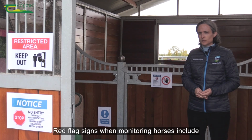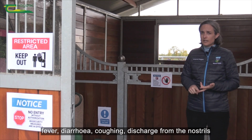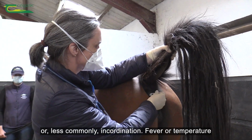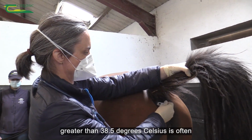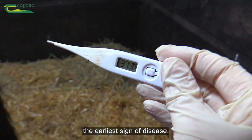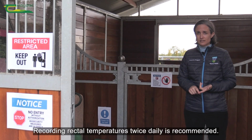Red flag signs when monitoring horses include fever, diarrhea, coughing, discharge from the nostrils, or less commonly, incoordination. Fever, or temperature greater than 38.5 degrees Celsius, is often the earliest sign of disease. Recording rectal temperatures twice daily is recommended.